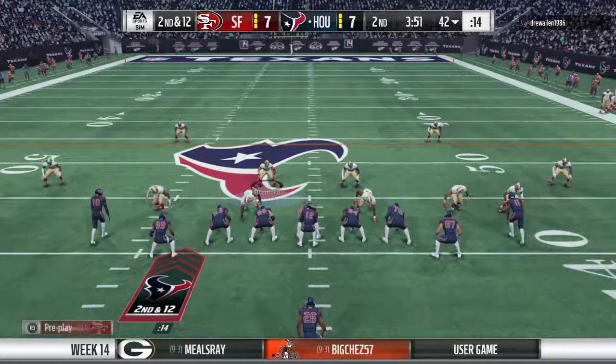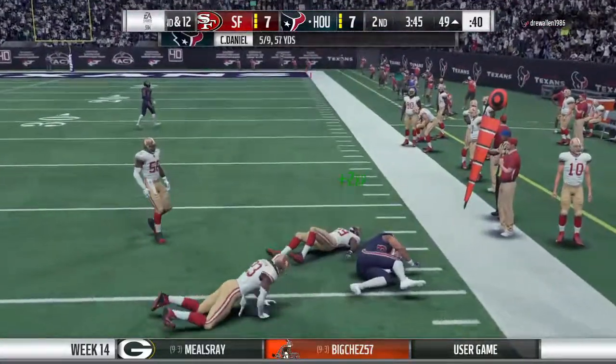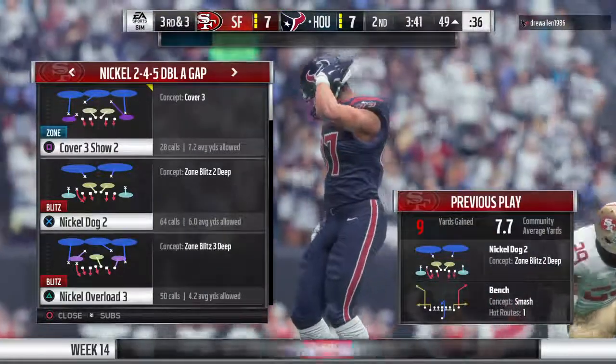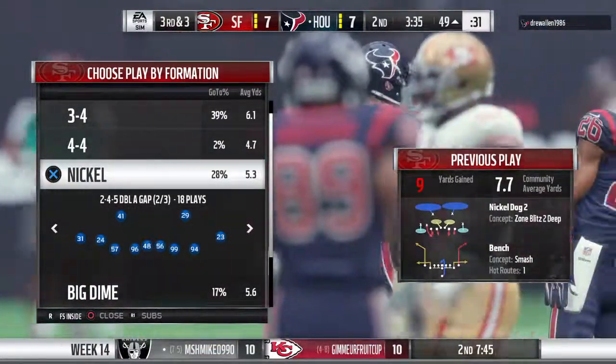All right, here we go. Looking to throw on second down. Daniel, this one complete. It's C.J. Need a big hit there, boy. And he'll get it into enemy territory just across midfield at the 49. And they'll get 9 there as that second time he's went down.